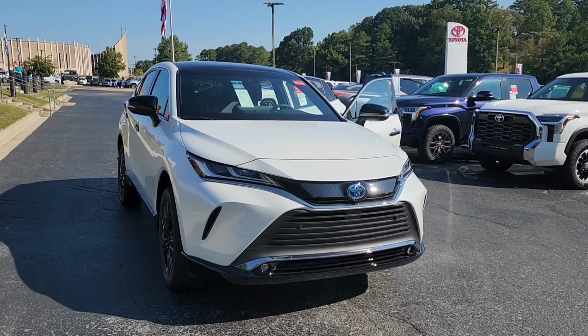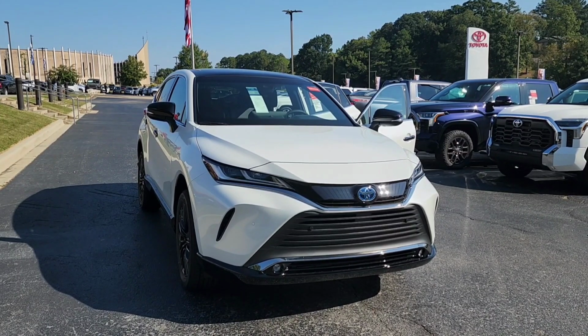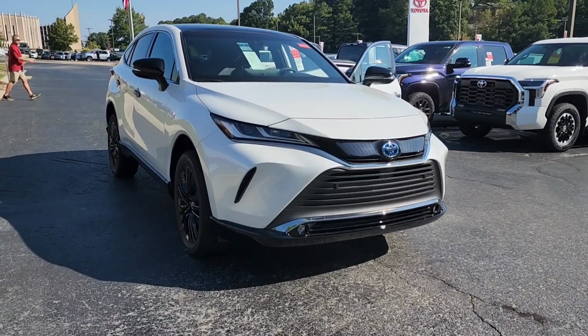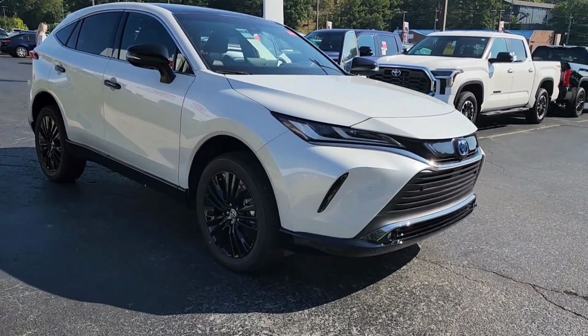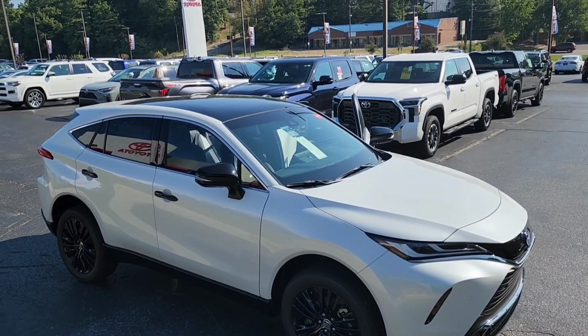I have the 2023 Toyota Venza in the Nightshade edition. This is an XLE package. You'll see the vehicle has its wraparound headlights. It is a hybrid. You have sonar front and rear, so it'll let you know when you're getting close to something, whether you're pulling in or pulling out. You'll see it has 19-inch powder-coated alloy wheels all the way around.